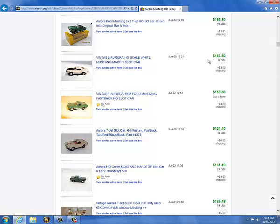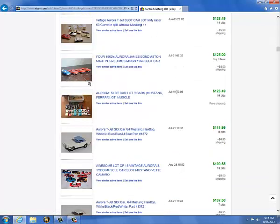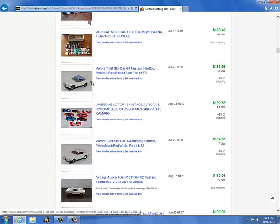Mach 1s, what are they going for? They're about $150, $125, so the other one. Oh, I like that. I like that. I don't like it missing a wheel, but I do like that. Very, very cool. So the Mustangs can go for a pretty penny, it looks like.